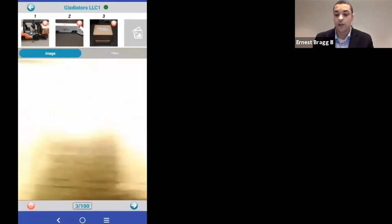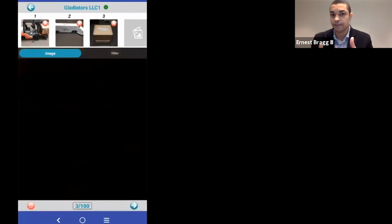So here we're creating one record of 1 load. We're just capturing 3 photos, but you can capture many more than that. And you can also mix those records, so you can include video in those records. Those records could be a mixture of images and video, which is very handy. Video is great for training. If you want to document how to properly package your products and then share that with the team, video is great for that.